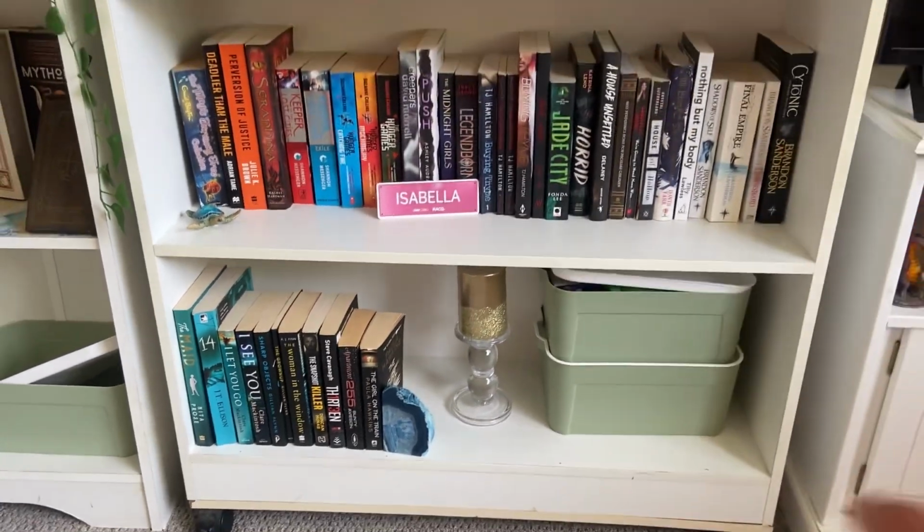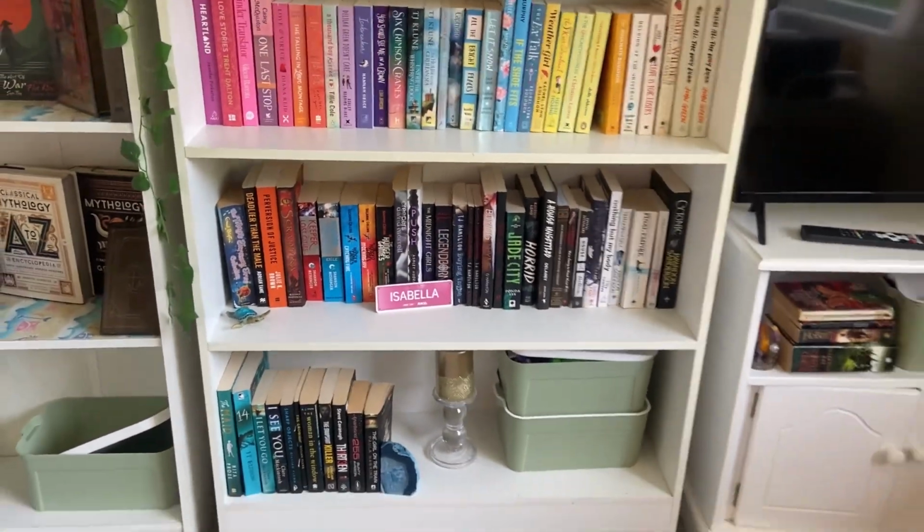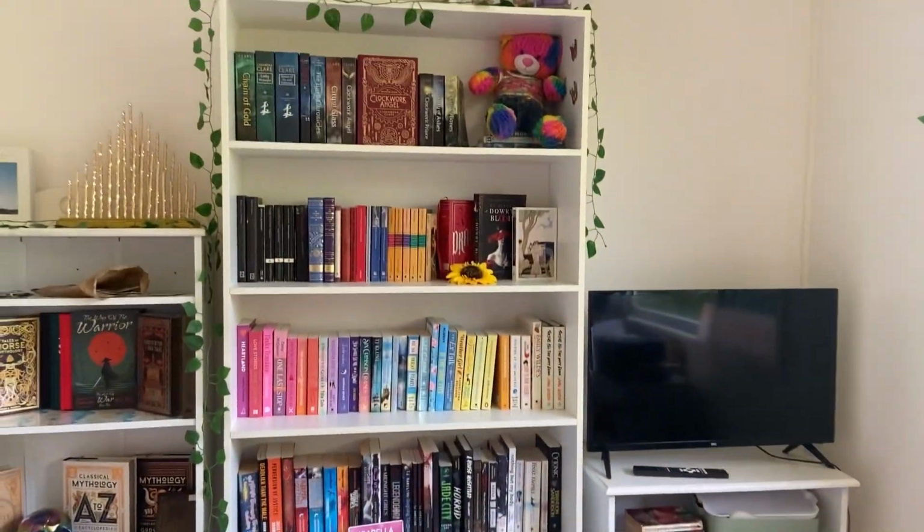Nevertheless, I like it. And then there's like little storage. But yes, I love this shelf a lot.